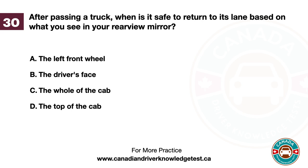Question 30. After passing a truck, when is it safe to return to its lane based on what you see in your rearview mirror? A. The left front wheel. B. The driver's face. C. The whole of the cab. D. The top of the cab. The answer is C. The whole of the cab.